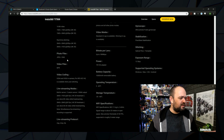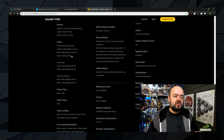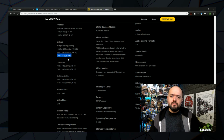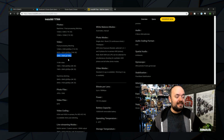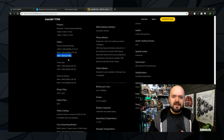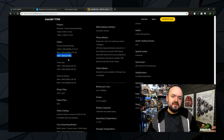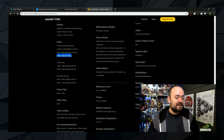So there's loads of other stuff there. I think one of the key things to point out as well, where is it? Here it is. 5.3K at 120 frames per second. Ooh, so slow motion VR 360 3D. Nice. That's something we've not really had much of at the moment. You can get maybe 60 frames, so you can go half speed, but this one means you can go down to 4 times slower, so that's pretty cool. So that's one to definitely keep an eye out on.